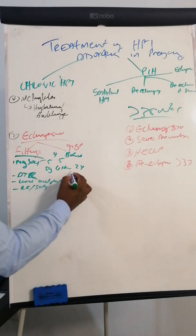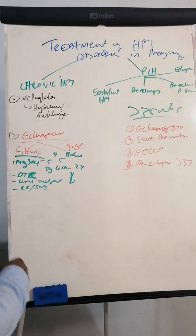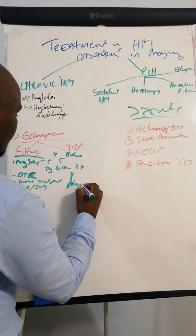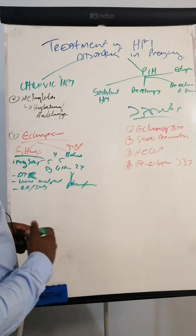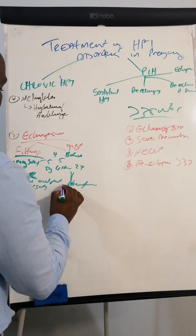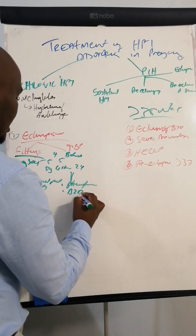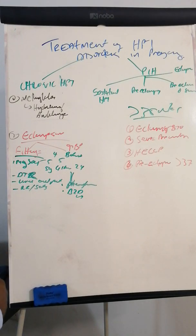In the event that magnesium sulfate is contraindicated, or you don't have it at all, or you've got whatever problems but you just can't use it, you can use phenytoin. We know phenytoin is a good seizure aborter in adult non-pregnant patients. If you can't use phenytoin, you can use benzodiazepines. And the most likely drug there is lorazepam.